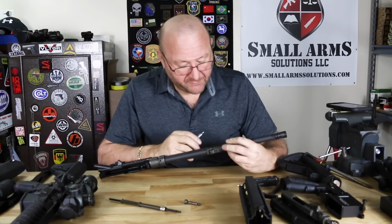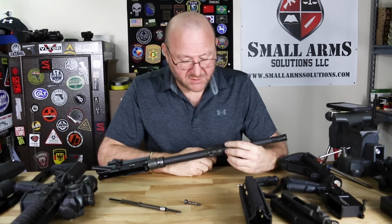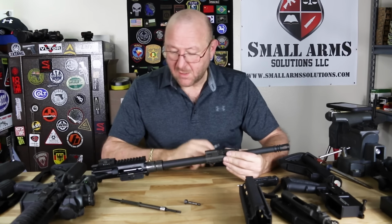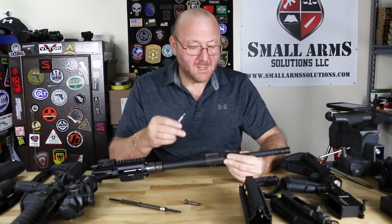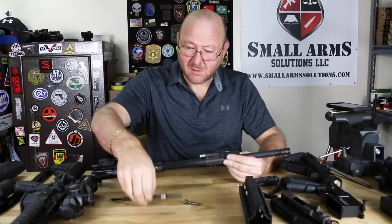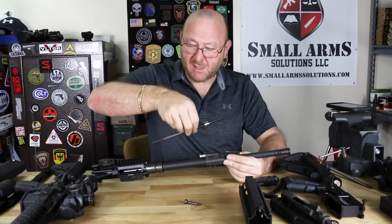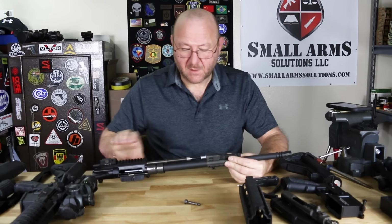And as you can see, you have your front sight base pinned in with spring pins, so it doesn't move. You have the proprietary barrel nut. So for reassembly, you're going to drop that back into place. You're going to make sure that you have the flat end up. Put that in. And there you go.